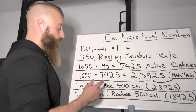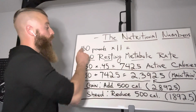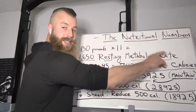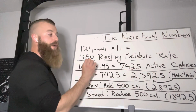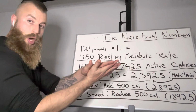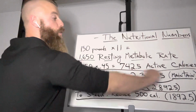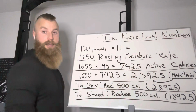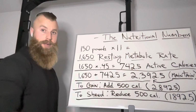All right, so nutritional numbers. Right now, you can pause the video, plug in your body weight, multiply it by 11. That'll give you your resting metabolic rate. Once you have that, you multiply that by 0.45, and now you're going to get your active calories. You take those two numbers, you add them up, and now you have your maintenance. Once you have your maintenance, you add 500 calories on top of that. Whatever that number is, that's a good starting point.